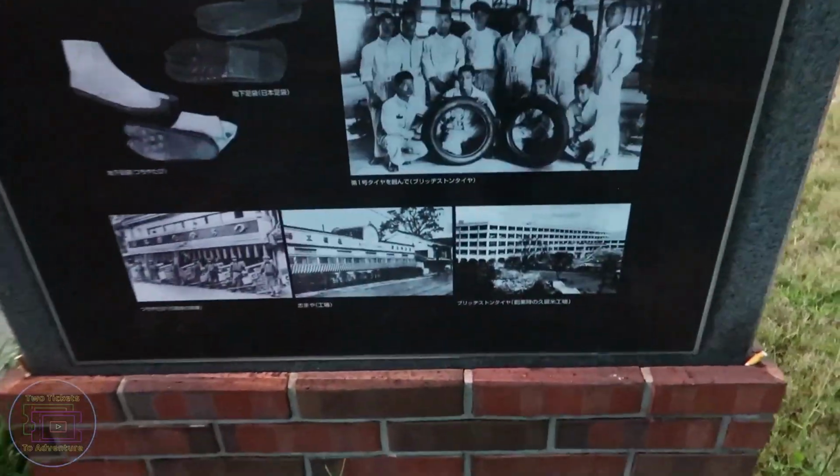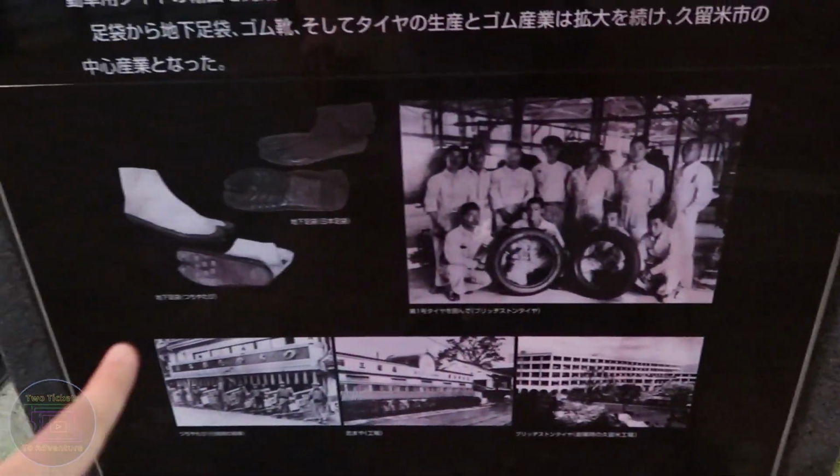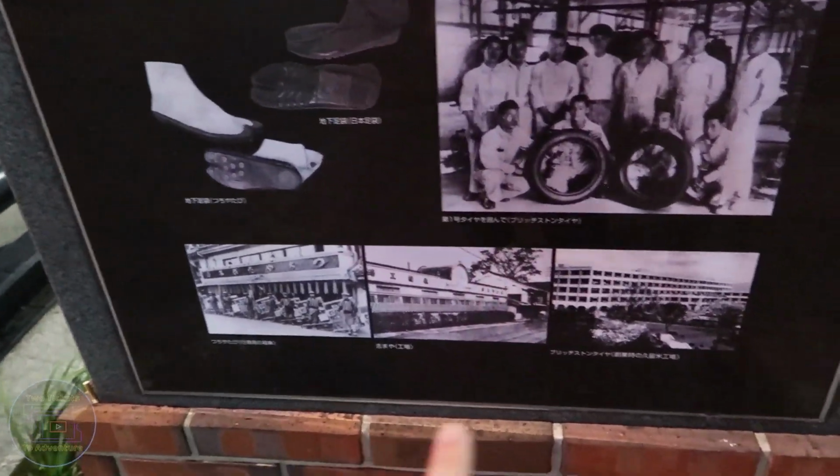And there's actually photos here showing it. So right there is the Bridgestone tire creation. Over here is the shoe company. A couple other things down here.